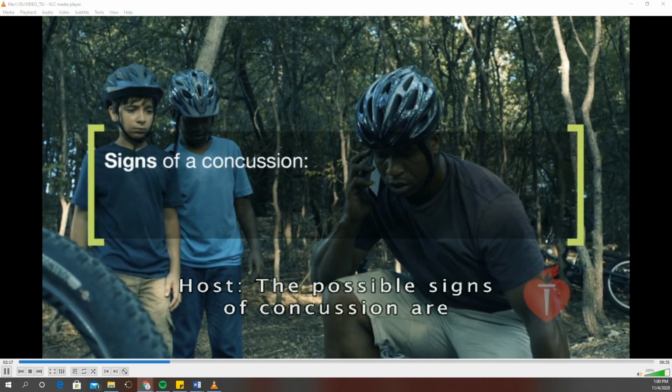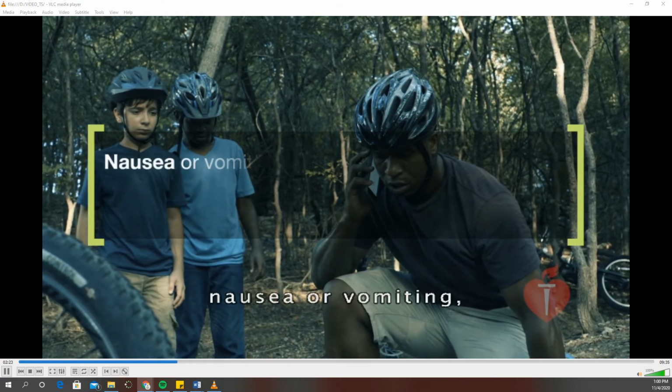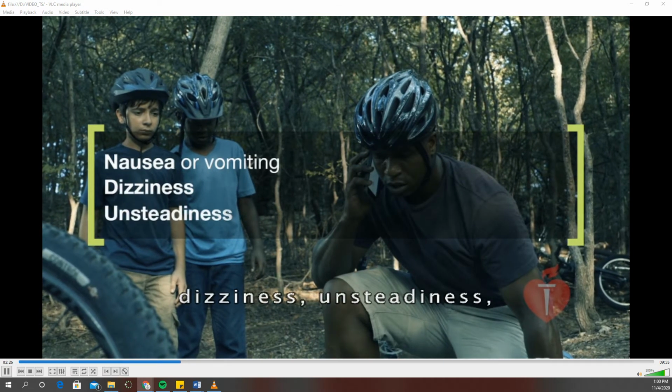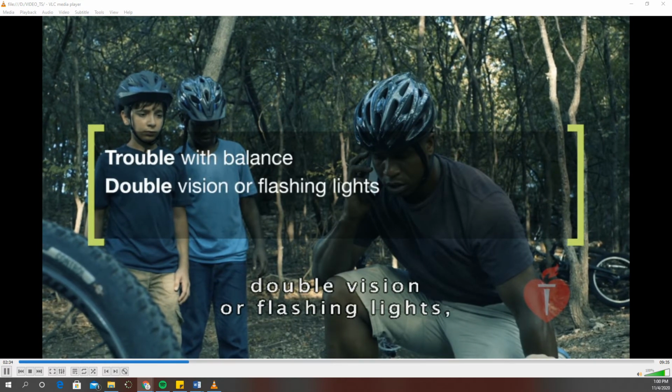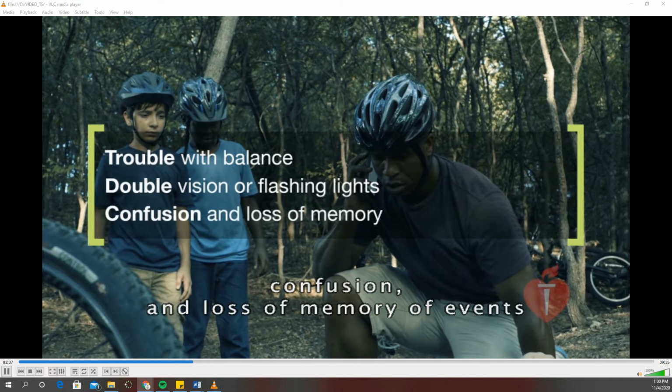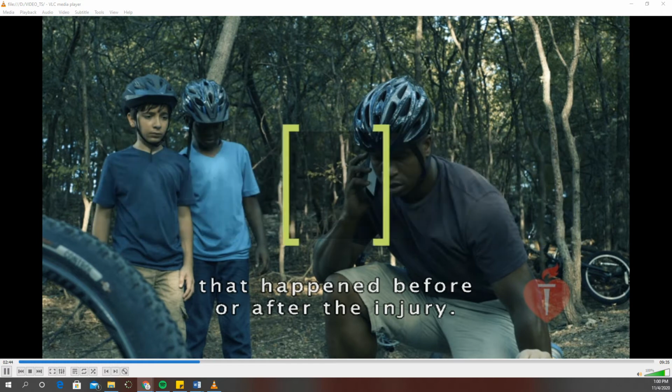The possible signs of concussion are feeling stunned or dazed, headache, nausea or vomiting, dizziness, unsteadiness, difficulty in balance, double vision or flashing lights, confusion, and loss of memory of events that happened before or after the injury.